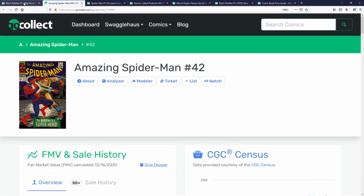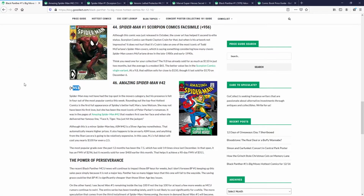I'm not really sure why this particular issue is spiking, other than the fact that we all know Spider-Man 3 is getting a movie. A lot of people have been specking on Spider-Man in that way. There have been a lot of rumors that Mary Jane is going to play a bigger role in Spider-Man 3, so this could be something people are looking at in particular.